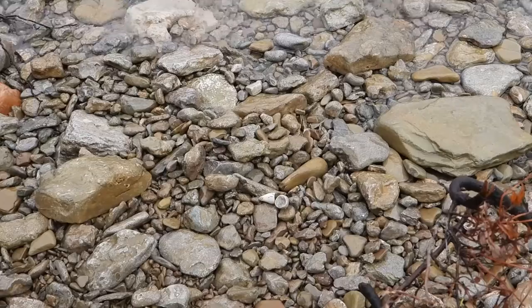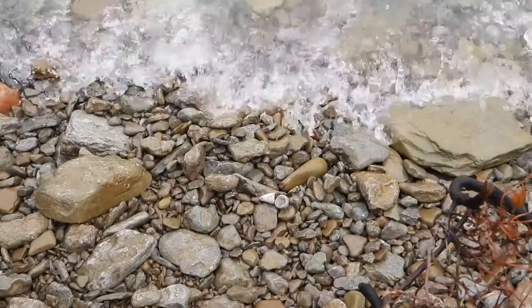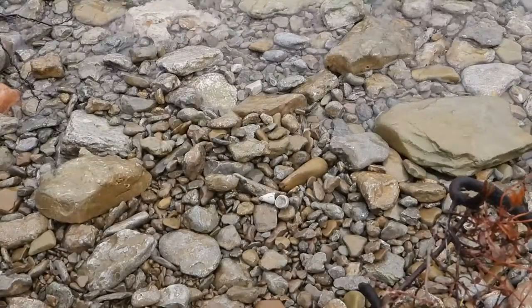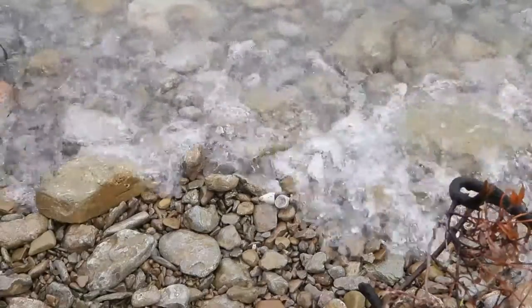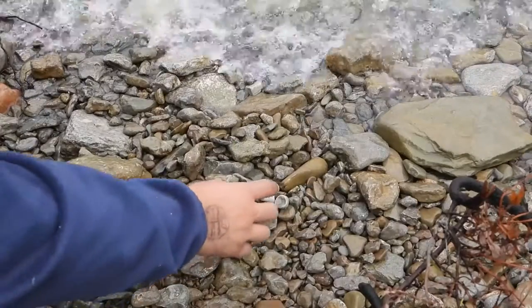Here we've got a typical beach scene, and there's at least two fossils in there. Can you see them? It's kind of like Where's Waldo. I think they're pretty obvious. That's them there.